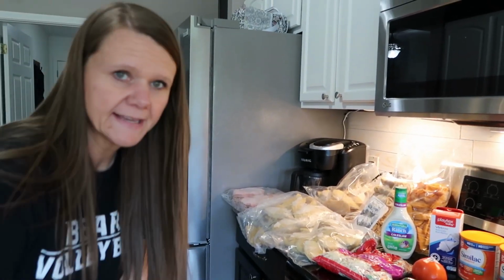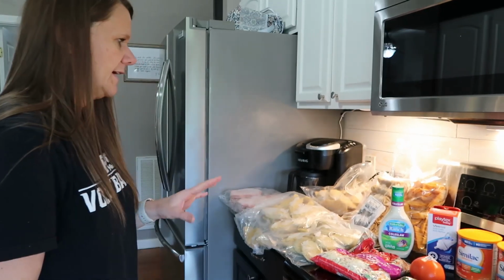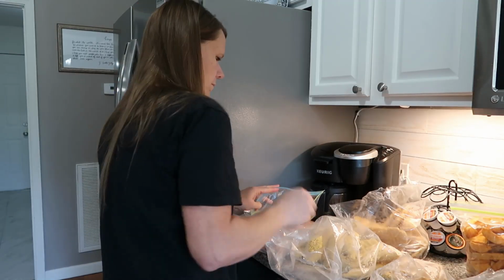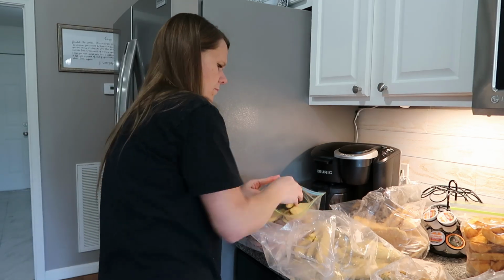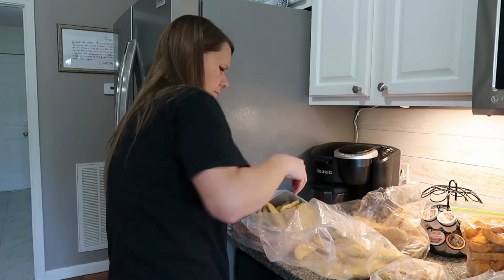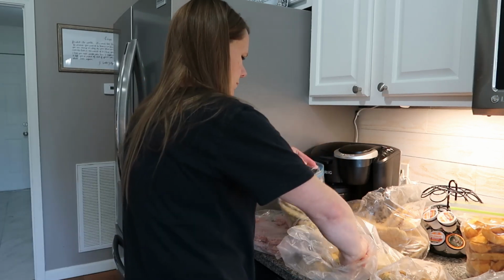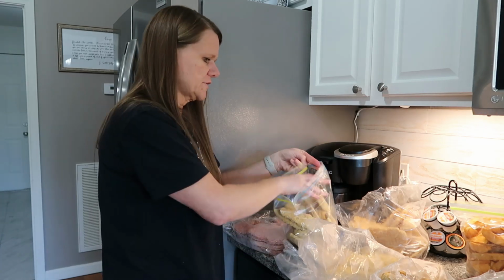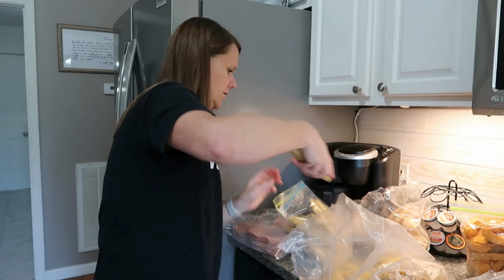I'm gonna wash my hands and divide some of this out, like what I know I'm fixing tonight, and then put the rest away. Here's some of the strawberries. Get these put in Ziplocs so that they don't get freezer burnt, since the bags are just ripped open and they're not refillable.